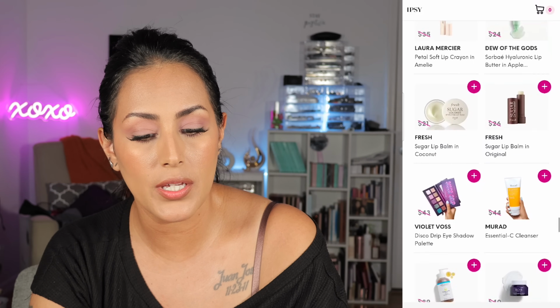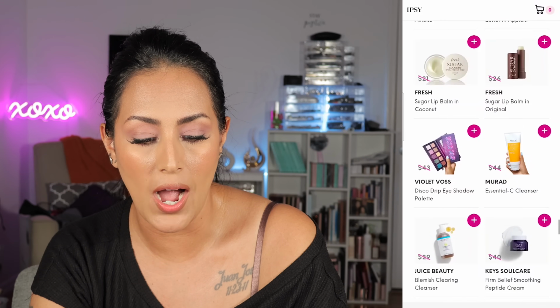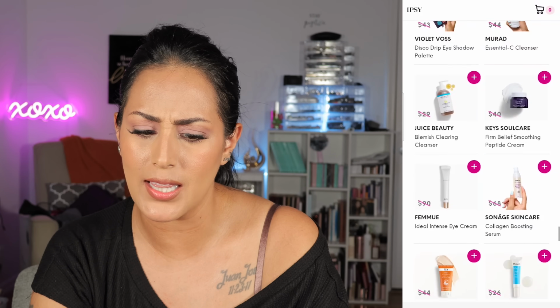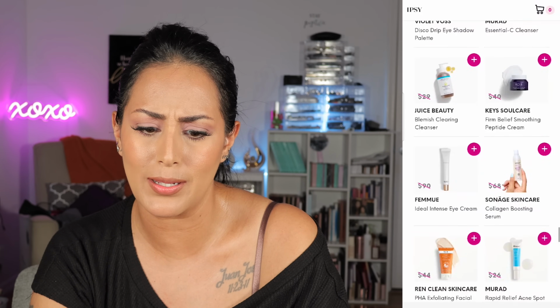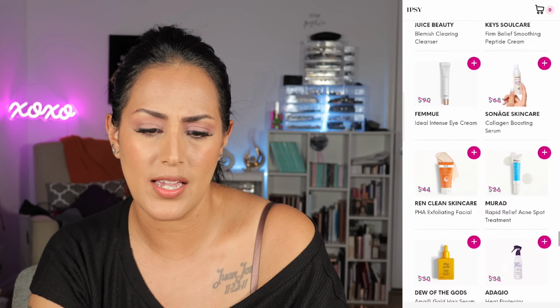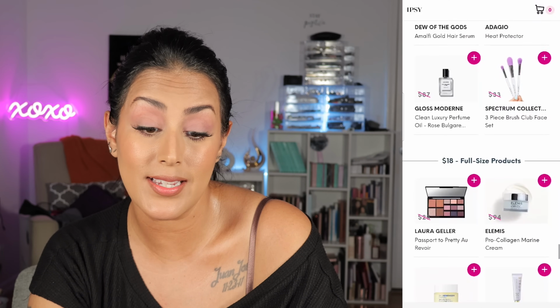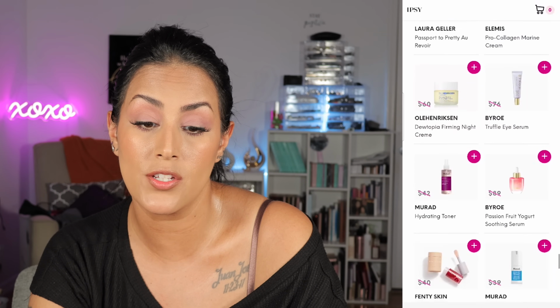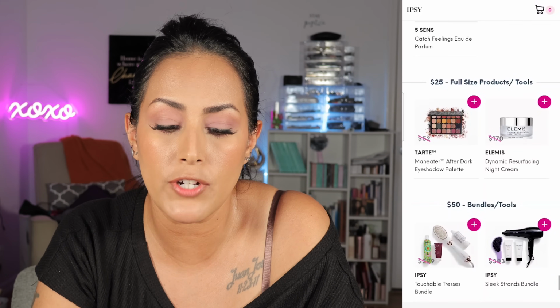I was really looking at everything and questioning why is it all skincare? And even then, it was pretty limited. There were a few items that were amazing, but limited. Laura Geller, we are at the $18 mark and more skincare. At $25, full-size items, there are just 2, and these are the same 2 that have been there the entire year.